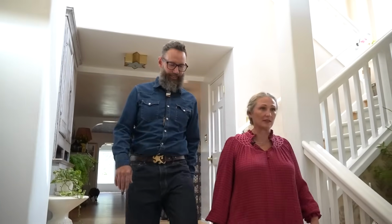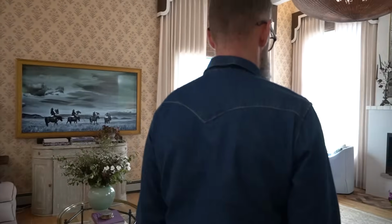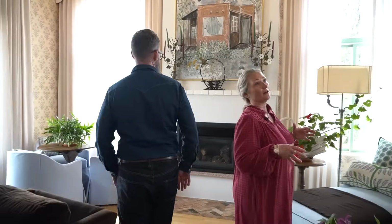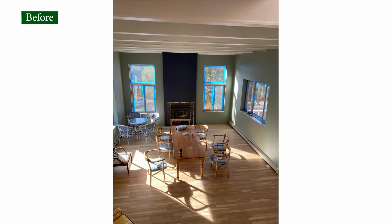So now we're walking into the living room, which is the biggest room in the house, and one that we also really wanted to make feel a bit more scaled down and cozy. So we added in this really great drapery to help make it feel a little bit more human scaled. When we didn't have this, the room just felt huge and vast. And so we layered in the drapery as well as all of this furniture.